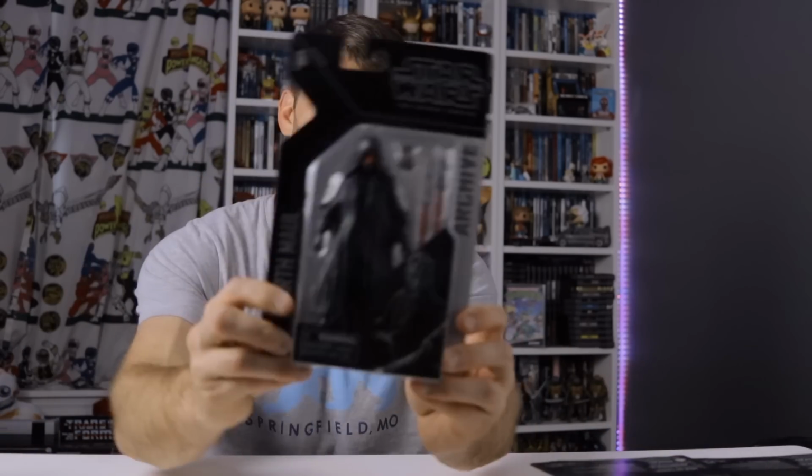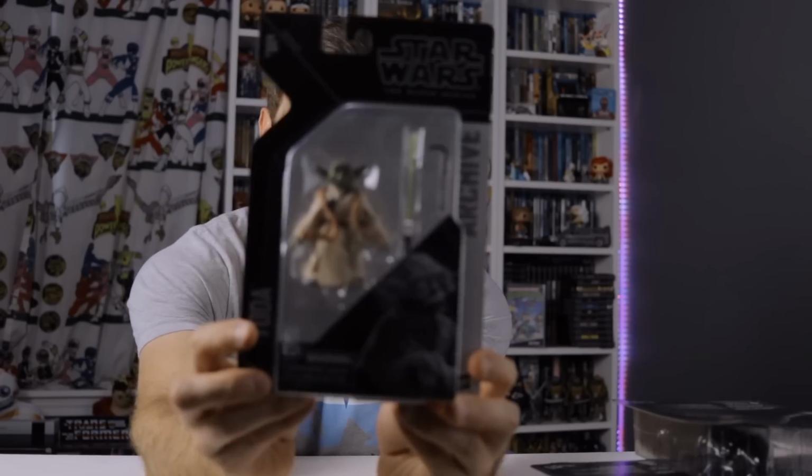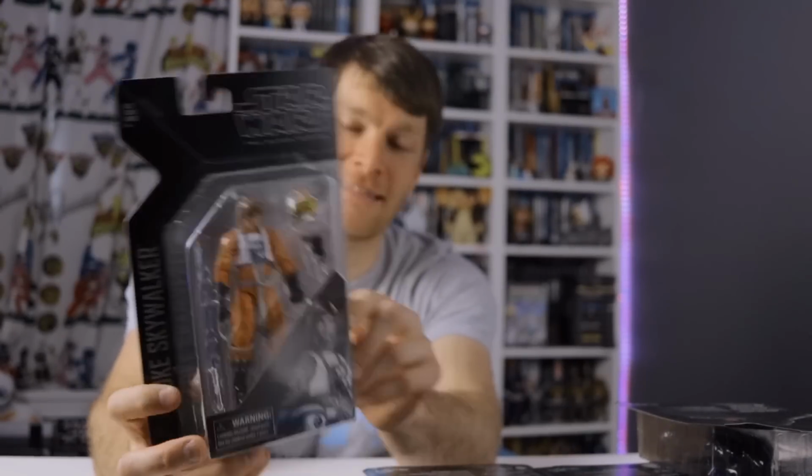We have Darth Maul, another figure that we haven't seen since 2013. And Yoda, of course, a figure we haven't seen since 2014. And then last but not least, we have Luke Skywalker and his X-Wing pilot gear outfit. We haven't seen this since 2013. There's also a couple other figures out there, like some more bounty hunters like Bossk, and there's also a scout trooper, a speeder bike trooper.